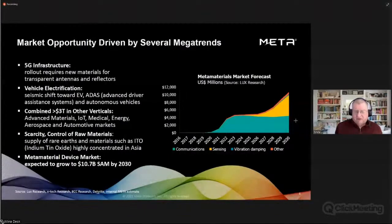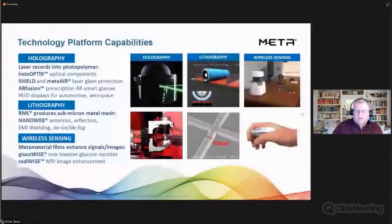The device market that relies on metamaterials is projected by Lux Research to grow to $10.7 billion by 2030, and that's what's driving our business. We see this as a very large opportunity for us. I said we're a platform technology company, and that's what we are. We are a B2B company that applies our platform to multiple applications, and we are somewhat agnostic as to the applications. Our platform is three major areas.